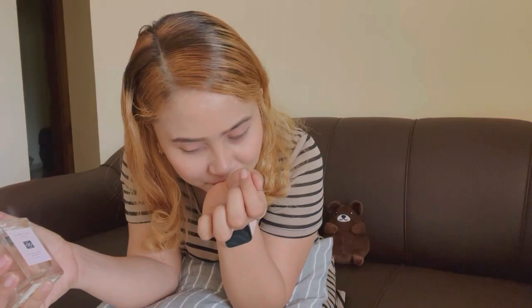Smells nice. I like it guys. It's more on floral, and then you can smell the citrus of it, citrus, floral, and then something rosy. It's nice, I like it. This could be my favorite perfume for the year. It's nice. Oh my god, this is amazing.